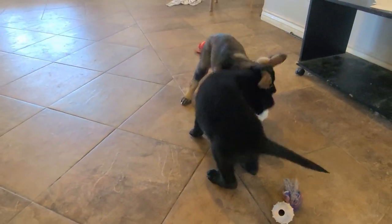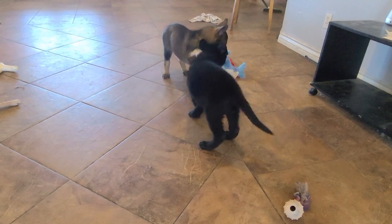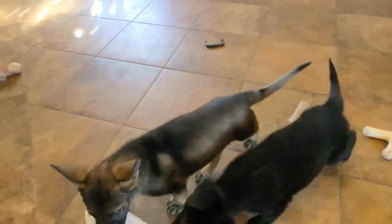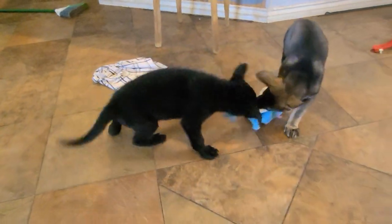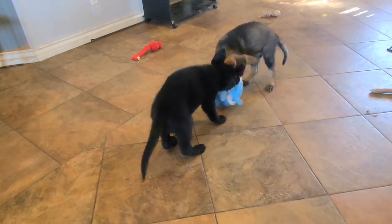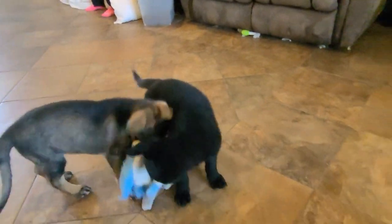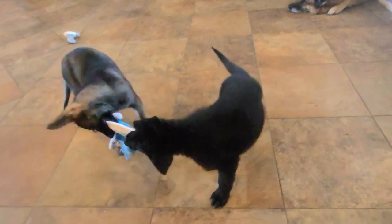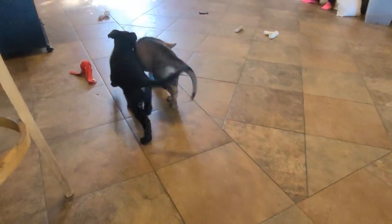They do take turns beating each other up. Get it, Bear. Oh, they're gonna miss each other. They are. They become very close. Yeah, the kids are just beside themselves. So excited.